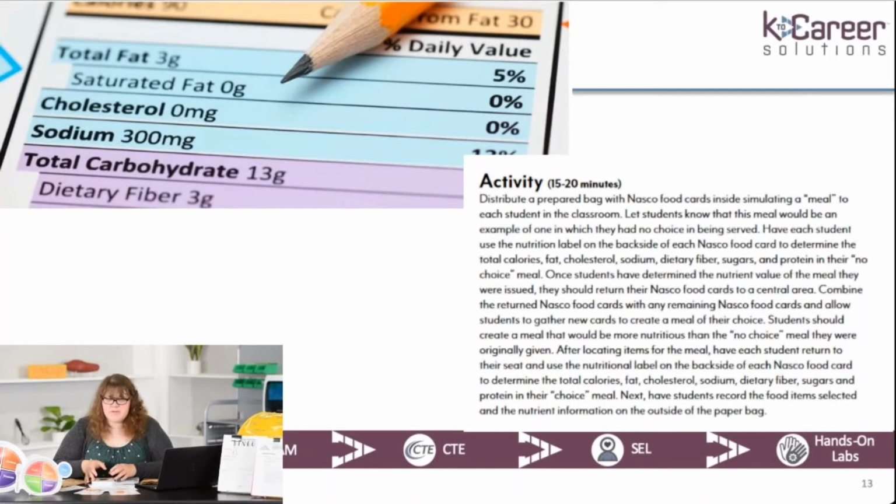And even if there's food that your students might not recognize, like a yam, it explains what a yam is. You can see the yam, and then you have that nutritional information on the back. So it gets a nice wide array of food choices for students. So the key part of that activity is building those lunch boxes.